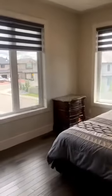So that is your bedroom number three, which has a window facing east, and you do have side windows. And now I'm taking you towards your main master suite.